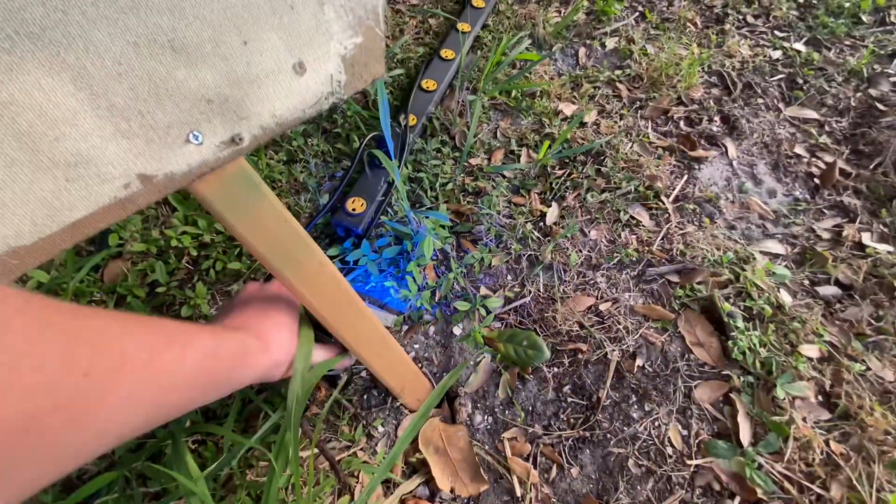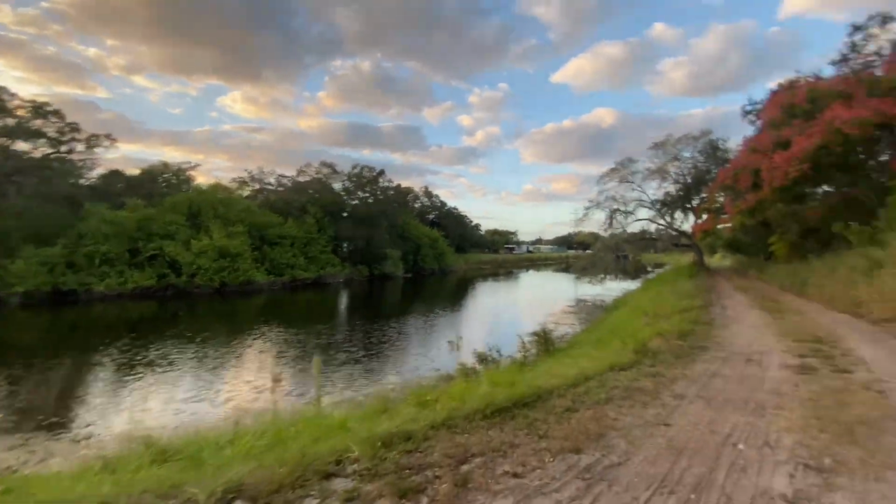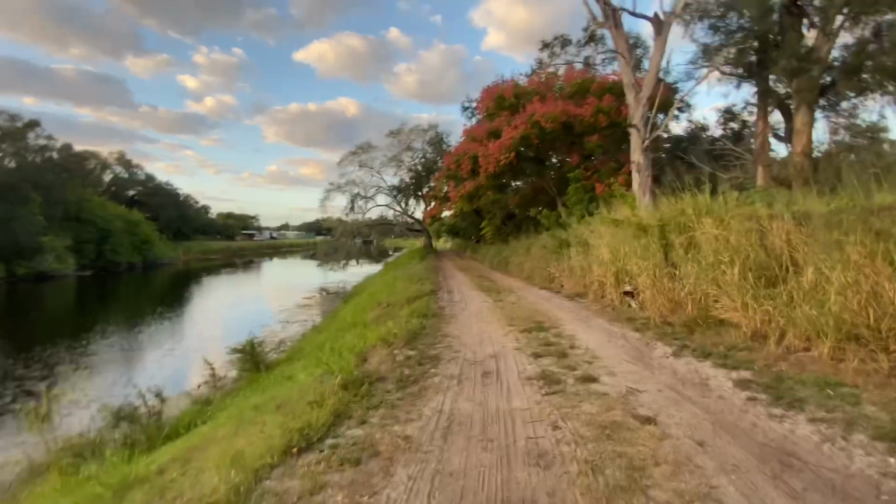There we go. And this light would be a little more that way. This one a little more that way. Here, let's do that. They don't look bright now, but trust me, it gets so pitch black out here that they're really bright. All right, we're good.